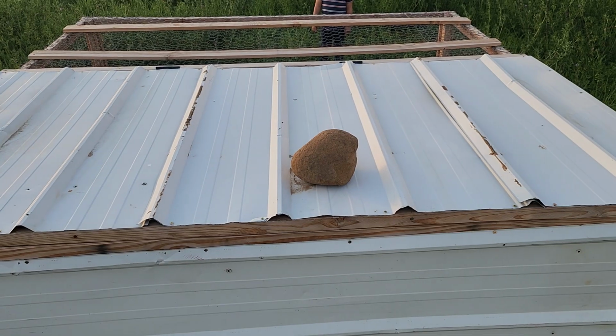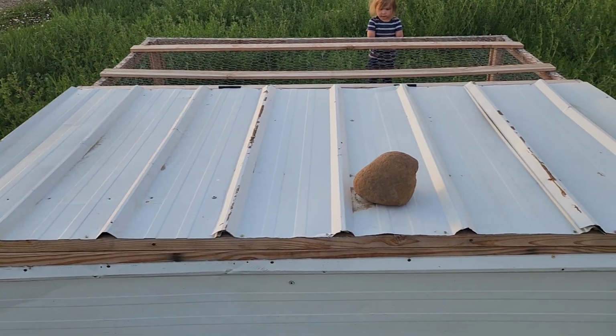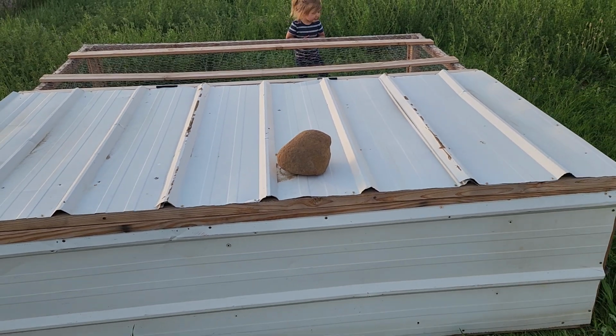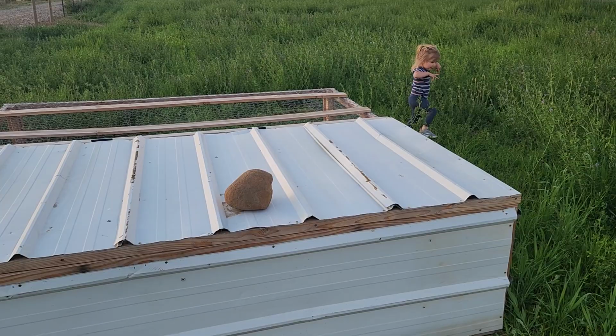I'm going to say they're drinking more water than I thought they would, but that's okay. Nothing wrong with that. I did find that because of the wind up here, I have to put a rock on top of this thing so it doesn't blow open, because it blew open one day, broke one of the boards. Zoe was all kinds of excited about that.